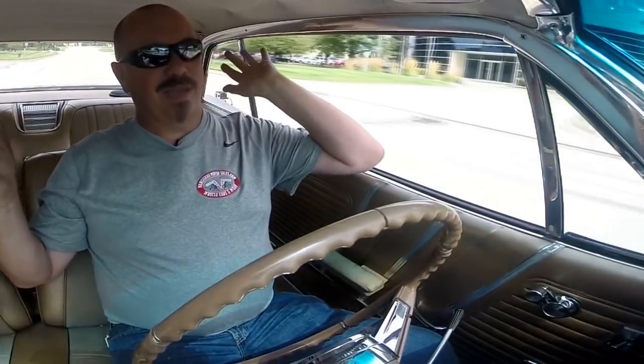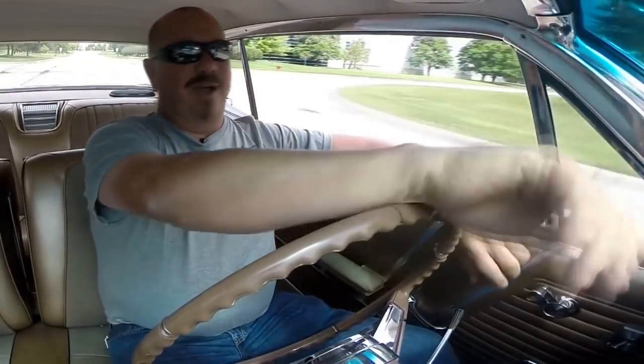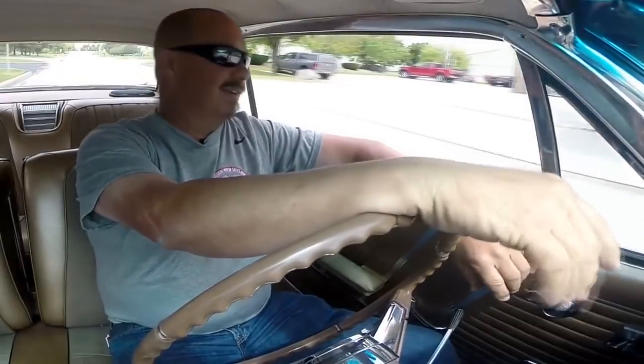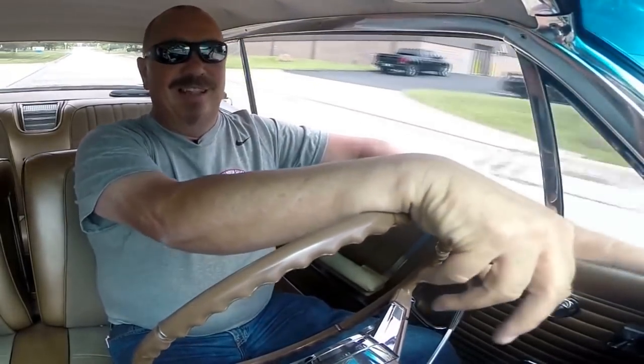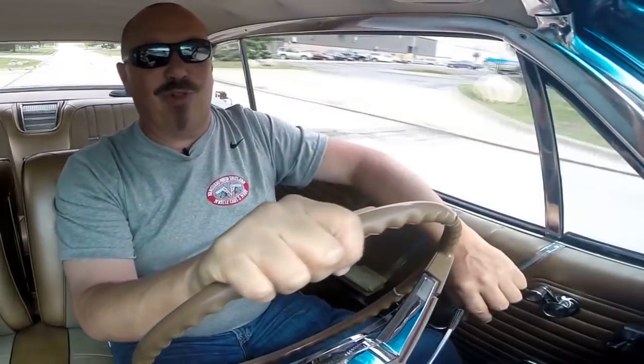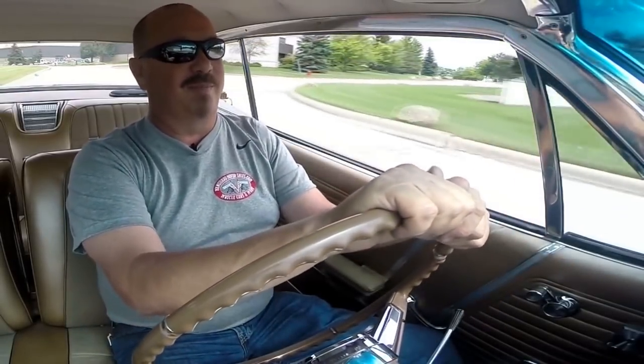Look at this baby go. Nice and smooth. We're floating down the highway. Where do you wanna go? You wanna drive to Florida? It's only about 1,200 miles. I'm ready to go. This thing's sweet. Look at that big old hood and look at the reflections in that hood. Looks like we got a big mirror out there. Holy moly, what a nice paint job.